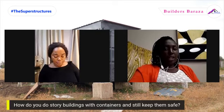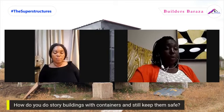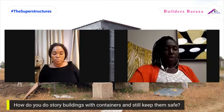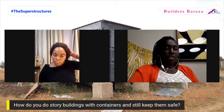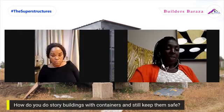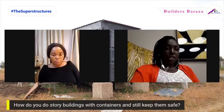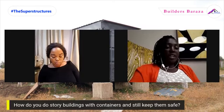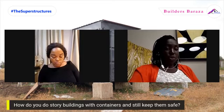A container is a metal box, and at times people take shortcuts when it comes to wiring. If you do a shortcut when it comes to wiring, then you're endangering the occupants of that particular container. So your wiring should be well done. It should go through the conduit pipes. You can't just have naked wires going through the container.